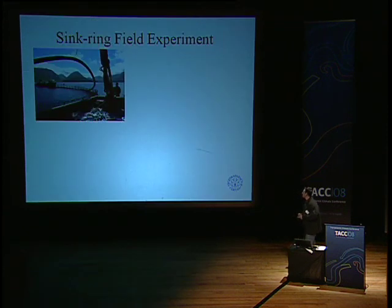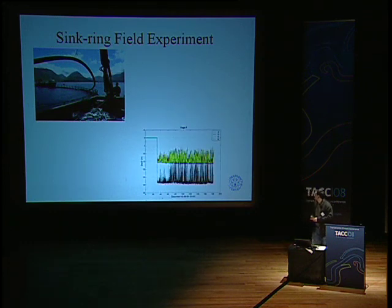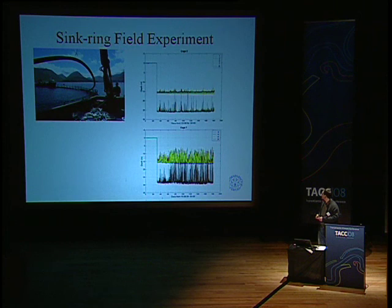We performed an experiment in the northern part of the Faroes, together with some fish farmers, putting a ring in a commercial cage. Sorry. And we did some measurements side by side, one with such a heavy ring and one without, and saw the difference between those two. This is the depth of the bottom of the cage, the bottom rim, and this is the central part of the bottom.